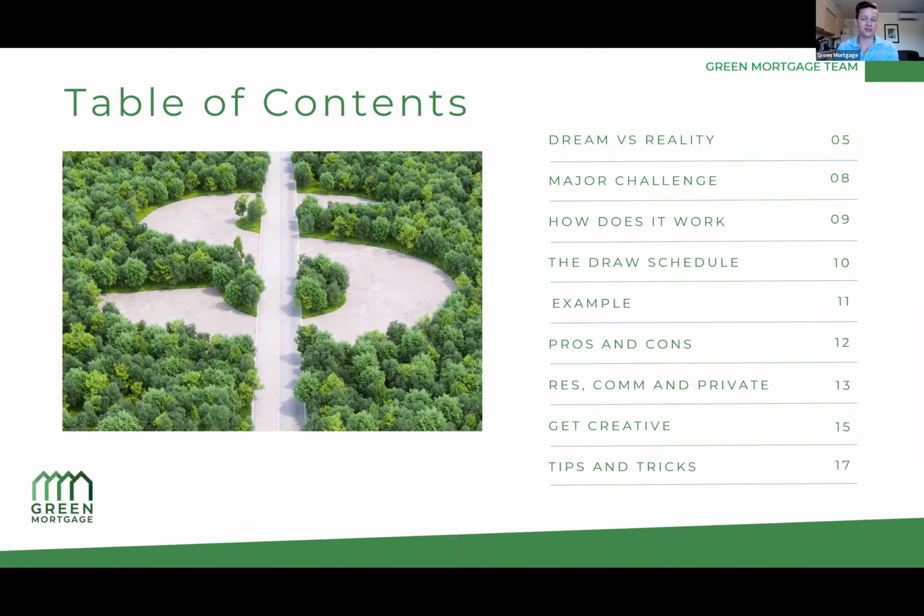How does it work? So I'm going to talk about the draw schedule, give everyone an example and kind of walk you through it. Go over the pros and cons of doing construction, a little bit on how to finance it, so how you can go through residential, commercial, and private financing. A couple of items about getting creative, some tips and tricks, and also talk just a little bit about some of the keys that are important for development financing as well, because it is a little bit different when looking at development.